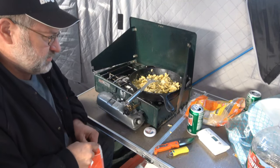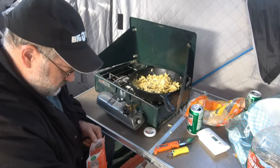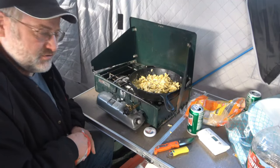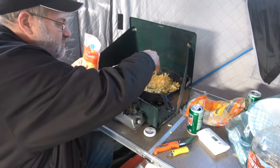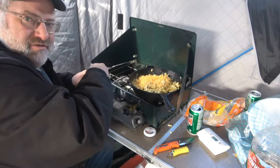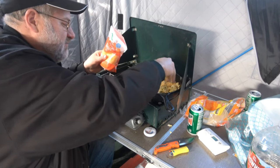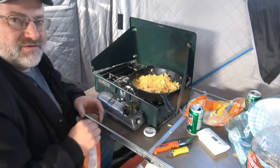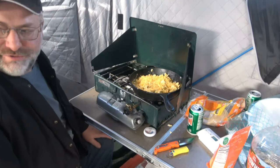Alright, so we're gonna get some cheese on these eggs and let that melt. The eggs are done. We just need cheese on there. Melty cheese is better than unmelted cheese on a breakfast burrito. So put some cheese on here, let that melt. We got our tortillas on a plate in front of the old buddy heater heating up. We're about ready to eat some burritos.